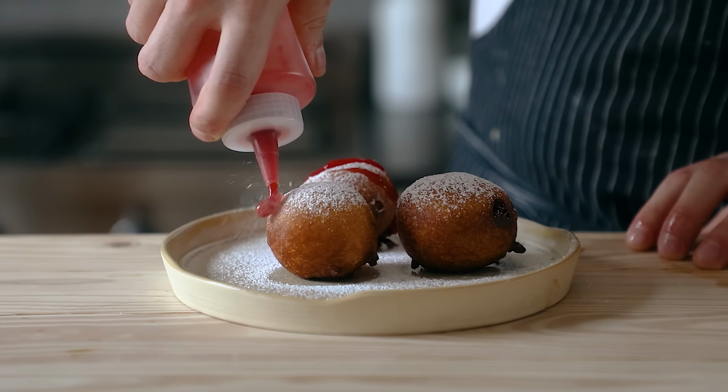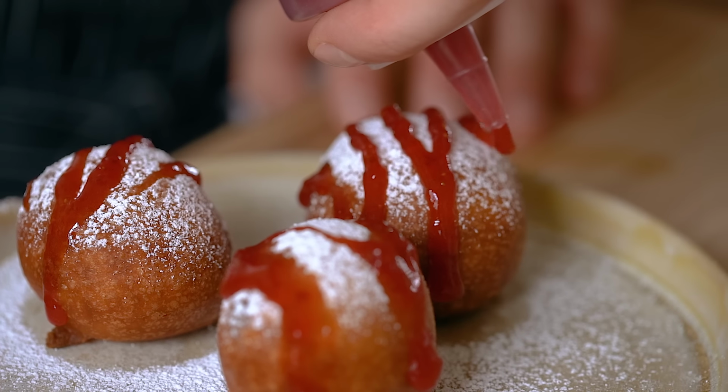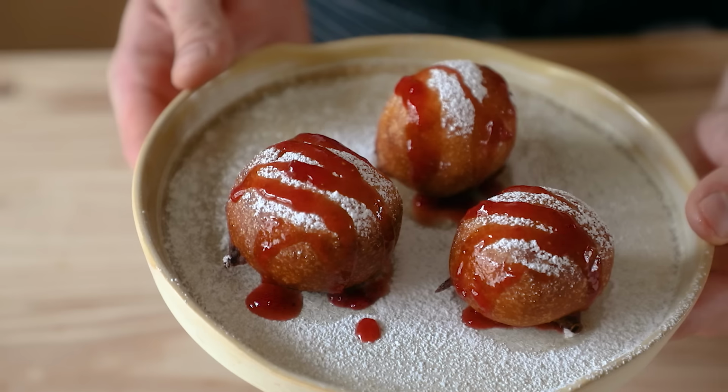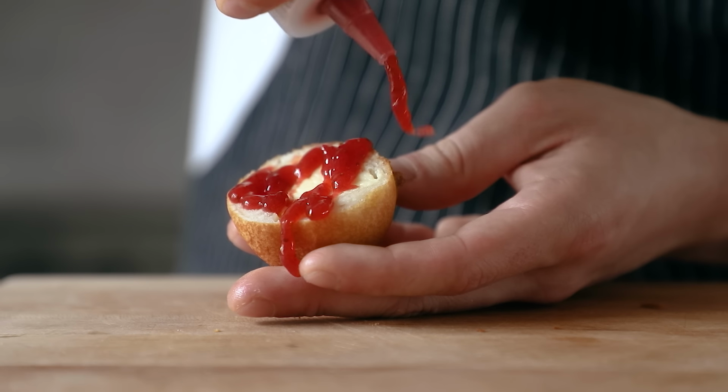I also blended up the rest of my strawberry compote to use as a sauce to drizzle on these, which was actually a very nice addition, and I do not regret. But aside from that, is fried cheesecake even worthy enough to be eaten? Obviously it is, but we're gonna taste it.